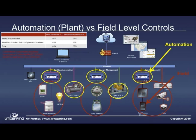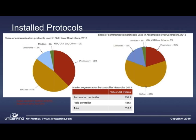So why is this differentiation important? Well, for two reasons. First, the bulk of the building controllers will be at the field level. And secondly, they'll be much easier and less risky to integrate. According to the Continental Automated Building Association report on the BAS market, there is on average a 3-to-1 volume advantage of field versus automation level controllers installed. And I would venture to say that when normalized against larger buildings, that ratio is even more pronounced. Consider your typically large VAV system.